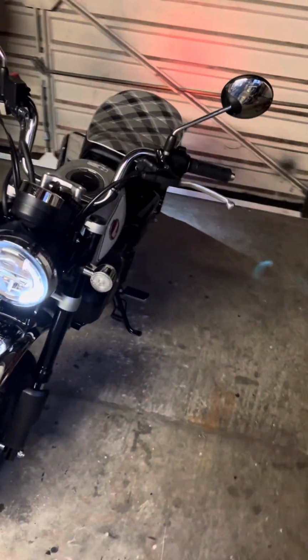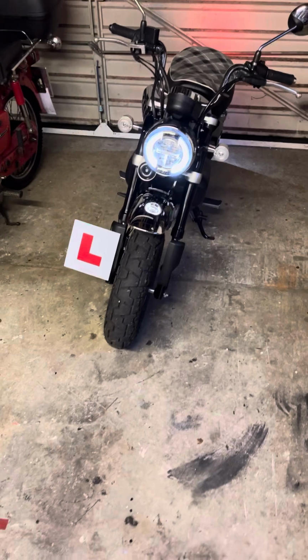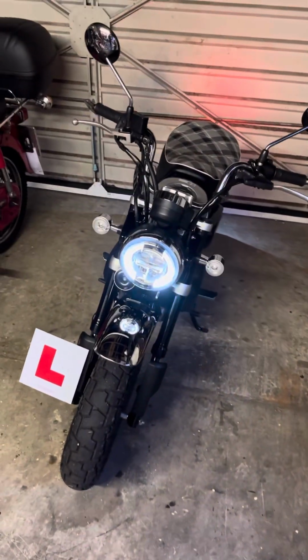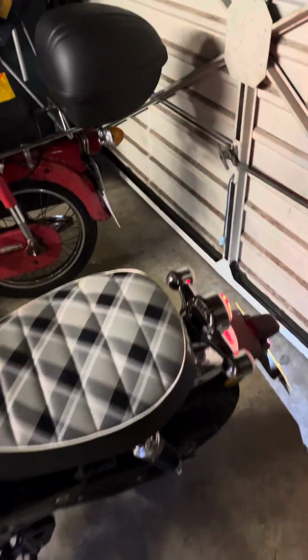But yeah, tyres are good. I like the look of them, but you do feel them. Compared to the CBF, you feel the road a bit more. It's not as smooth, I would say. Even though it's a lovely bike and everything, it rides lovely, but it's just not as smooth as the CB125F was. Probably due to the size and whatnot with the smaller wheels.